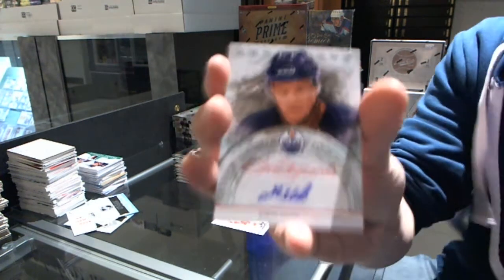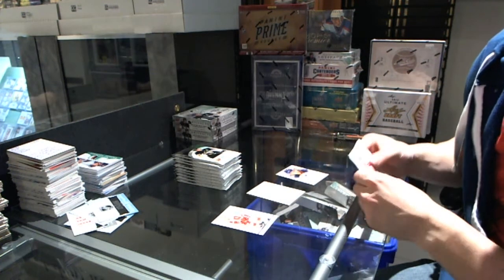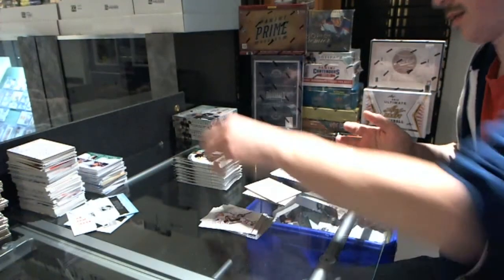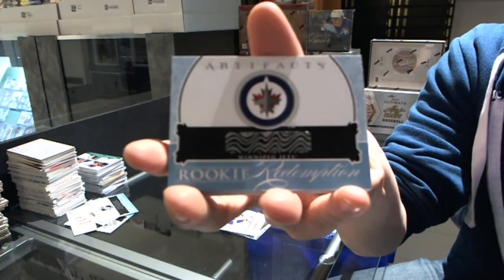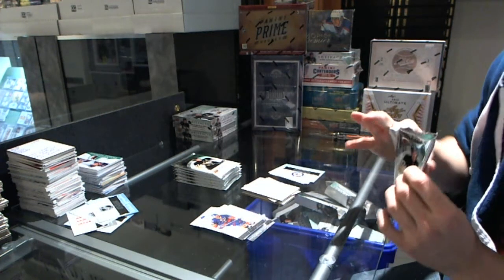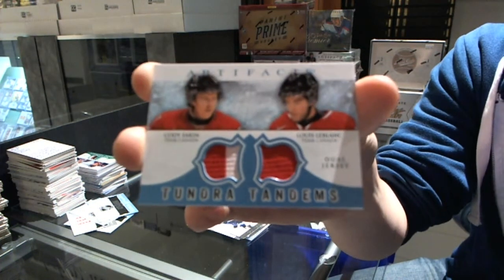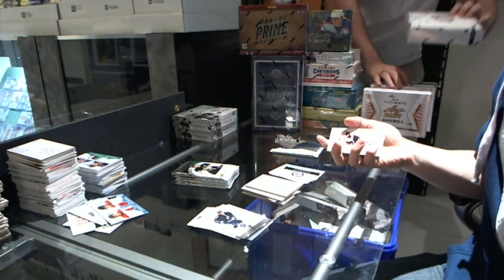All right, auto facts for the Edmonton Oilers, Johan Motin. Rookie, numbered to 999, for the Anaheim Ducks, Matt Clark. Rookie redemption for the Winnipeg Jets. Patch. Tundra Tandems, which will be random between the Dallas Stars and Montreal Canadiens. Cody Eakin, Louis Leblanc.